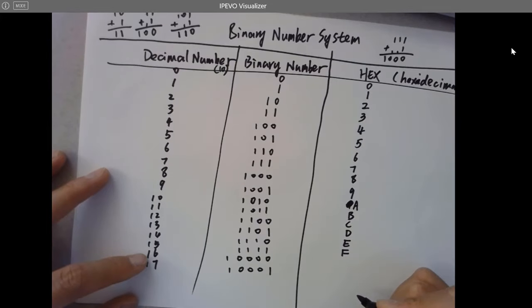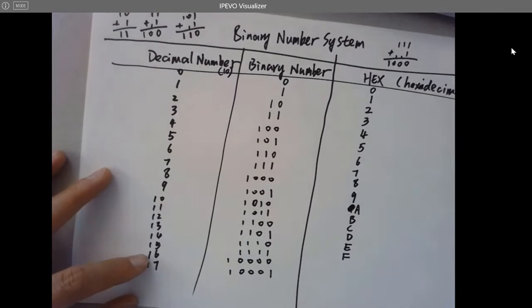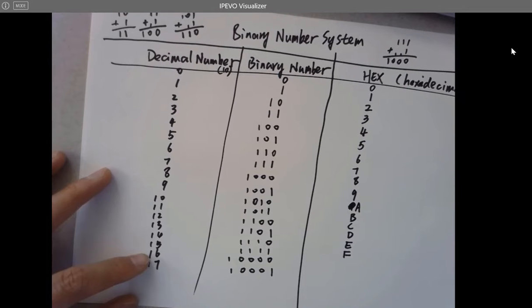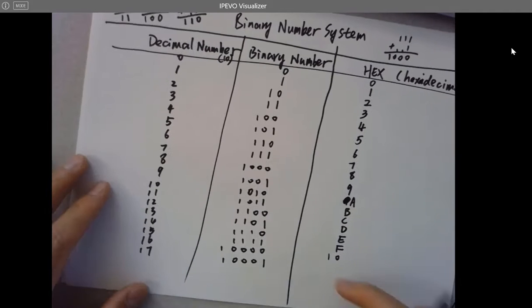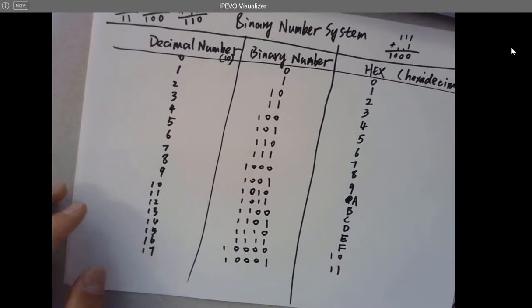What's that? Same rules: carry out and reset. 0, 0, then 1, 0. So in hex, this is 16. It's not 10, not 2. It is 1 0, or you can say 16. Then 17 is 1 1. Shouldn't say eleven, right? 1 1.